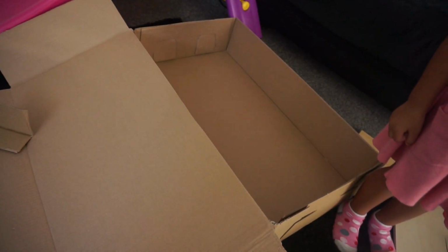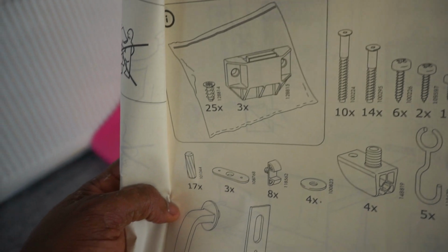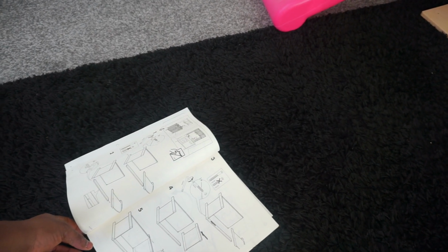So it's all out of the box now, yeah? I had to lay everything out on the floor. It should be easier if you didn't have a kid that just goes everywhere. Does anyone actually check if they've got all the bits? I'm not even gonna lie, I actually can't be asked. We're just gonna roll with the punches. I'm assuming all the bits are there.